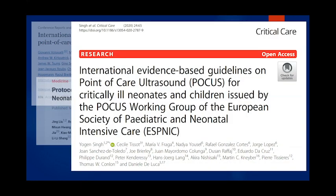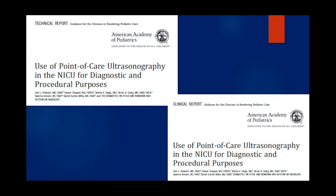And most importantly, I think, is also from the European Society of Pediatric and Neonatal Intensive Care, the ESPNIC Society. They have published their consensus guidelines for the use of ultrasound. More recently, the American Academy of Pediatrics also published a couple of reports. One of them is a technical report and the other is a clinical report. The aim of this is to discuss the indications for the use of ultrasound in general in the NICU, and also describe the pathway for credentialing and incorporation into clinical practice. Also, they describe the indications for each application. One of the co-authors is a great mentor of mine, Dr. Yasser Sayed. He's also working on a similar guideline in Canada right now.